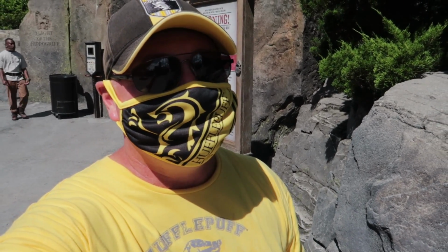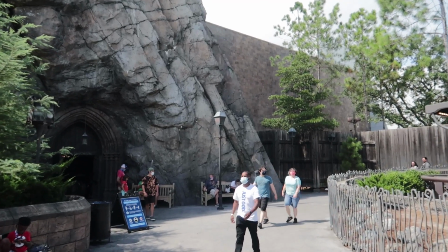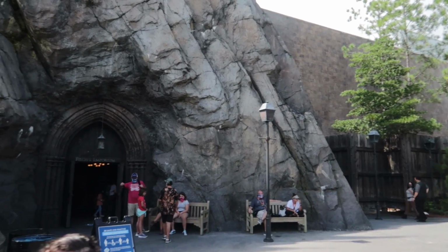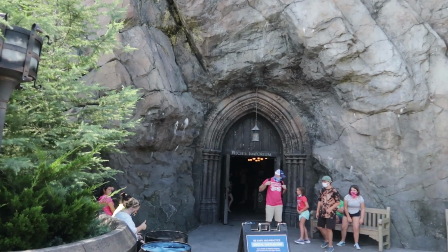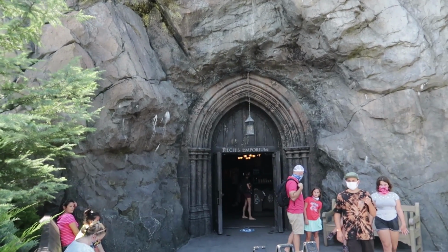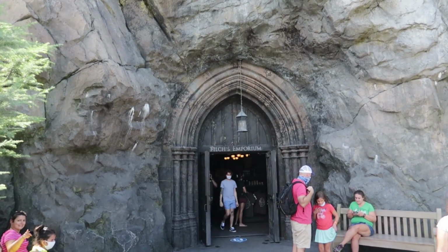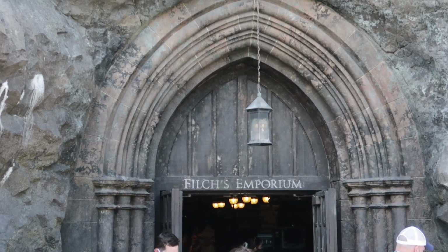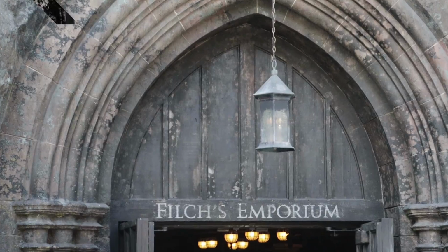Basically, I just wanted to show you that wait time to get an awesome shot of the castle. That's why I did that. And I wanted to take a second to remind you, you can get some of your Harry Potter shirts monogrammed. They don't do it here at Filch's. You have to go to the front of the store. That's where they have the machine. But I'm in need of some new shirts, so when I get another new yellow shirt, I'll monogram it to show you guys the whole process.